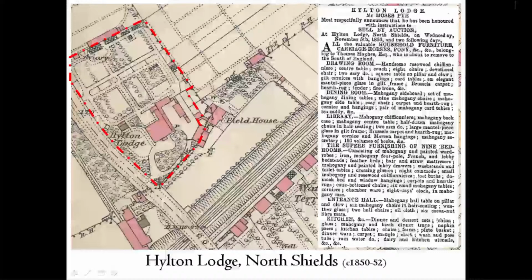Now sadly, Houghton Lodge suffered the same fate as Waterville. Its gardens were swallowed up by the expanding North Shields from the 1870s onward. And later the house became part of St. Joseph's School, which is now St. Cuthbert's School. That's the house, that's Houghton Lodge there, and this is the main place, and that's the school just been built there.